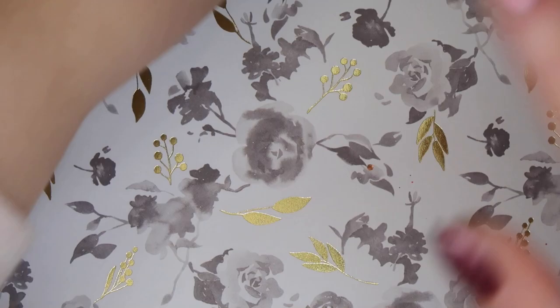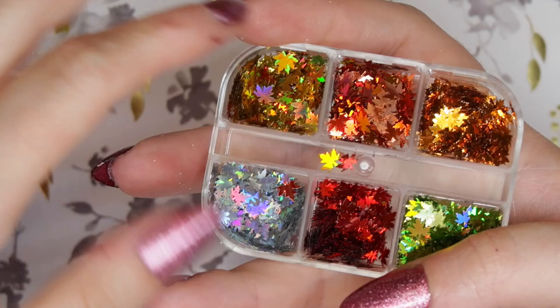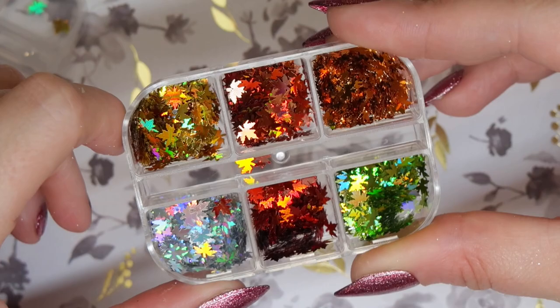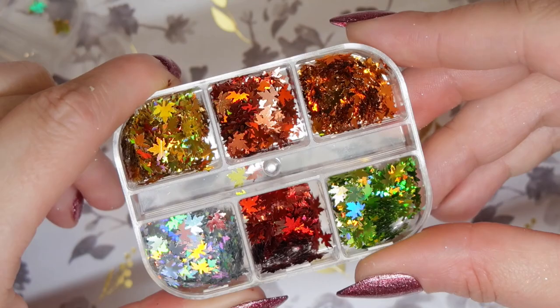Okay, so this is one of the glitter options that I have for fall. Now, I didn't want to bring in glitter mixes and stuff, but I do like these kind of chunkier glitters like this, because you can embed these in some gel or some acrylic. And I liked this little kit because you're not getting a whole ton of different glitters. And then you also have each of the leaves that you can use individually however you want. I really liked this option.